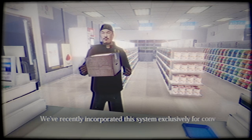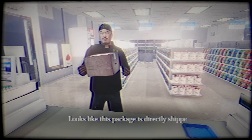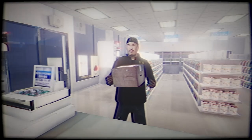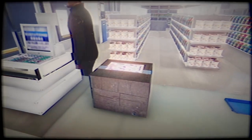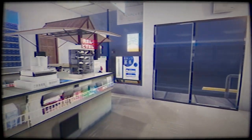We've recently incorporated this system exclusively for convenience stores that are open late at night. Looks like this package is directly shipped to this store. Oh, and the name matches your tag. I think this is for you. Oh, for me? Oh, God. Yeah, I'll take the thing, please. Well, thank you, delivery. Take it home? Wait, what? This is a delivery for me? Me specifically? Not for the store?